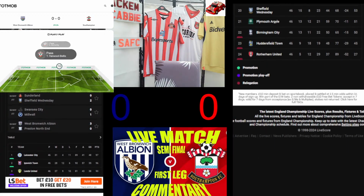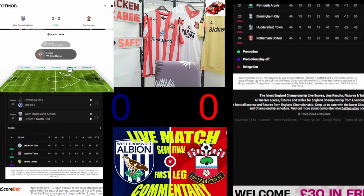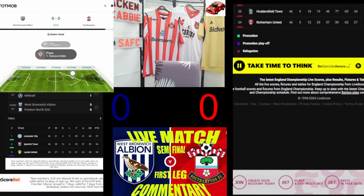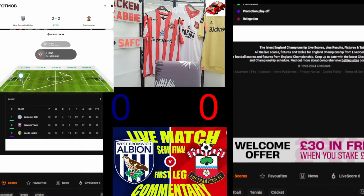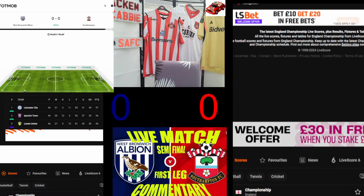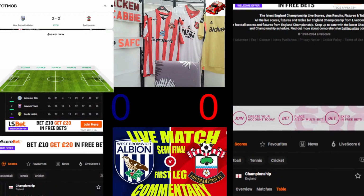I don't think they've got an expert to help them with the set plays, a set plays expert, because it's all pretty basic. No, there's no one jumping about in the technical area at this point, so I think it's a case of work it out yourself. Here is Smallbone towards the edge of that 6-yard box.